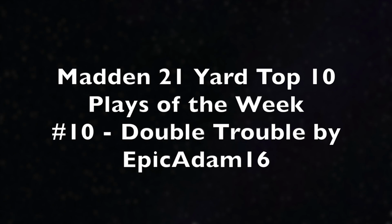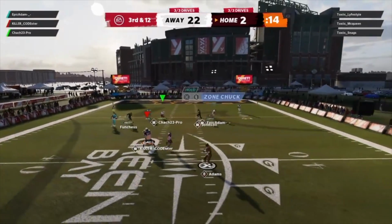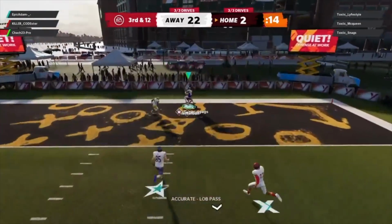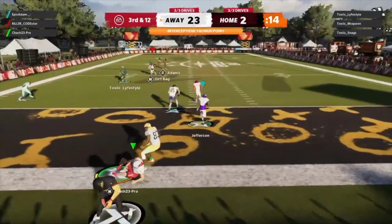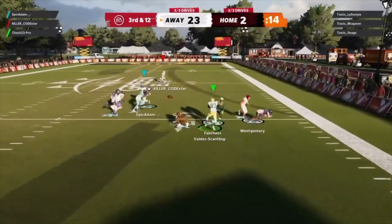Yo, what is up everybody, and welcome to the first ever Madden 21 The Yard Top 10 Plays of the Week. We start off with an interception by the rookie Jefferson, and then here come the laterals.